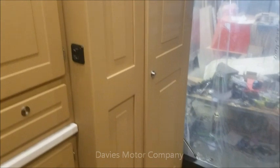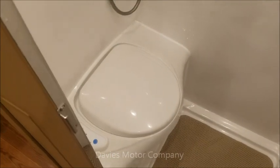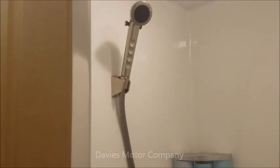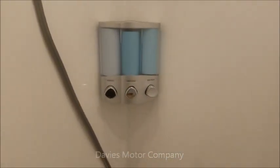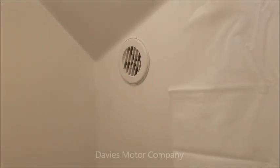It's got our fiberglass shower and cassette toilet. It's called a wet bath. It's got the shower head, hot and cold water, soap and shampoo dispenser, exhaust fan.